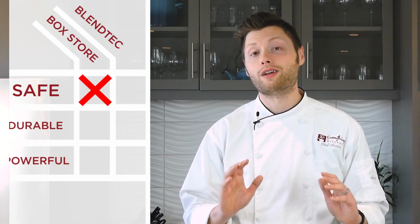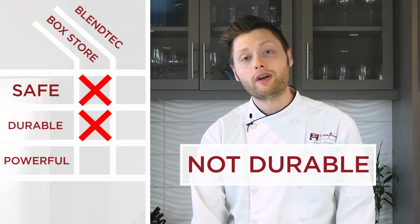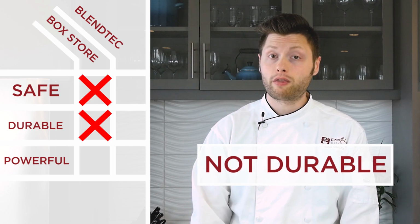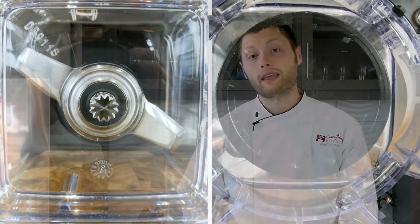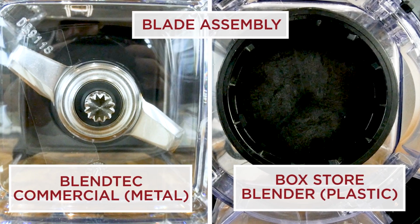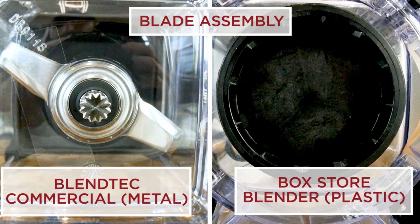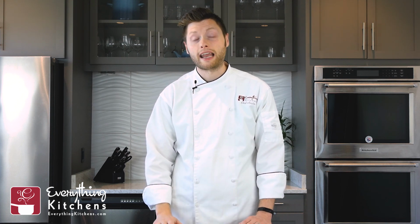The second reason you want to avoid the box store blender is because they are not durable. Cheap blenders are made from cheap parts, and you'll be burning through the motor of that box store blender because they were not designed to handle the high volume of a restaurant environment. If you try to go that route, you'll be replacing that $200 budget blender multiple times a year. Plus, those less expensive blenders are made from cheaper and more brittle plastic. And that's not going to handle the stress of a commercial kitchen, and it's not going to handle any drops or falls. Plus, you don't want any plastic in your customer's food.